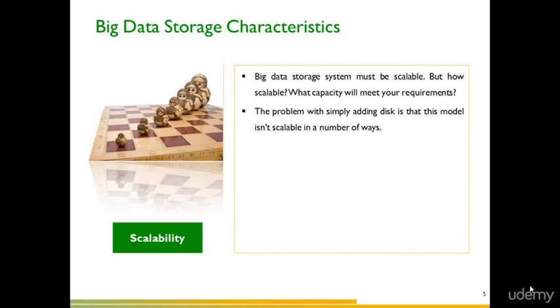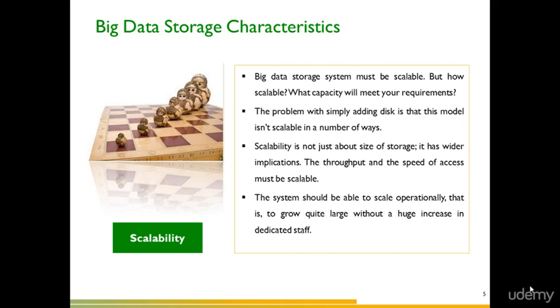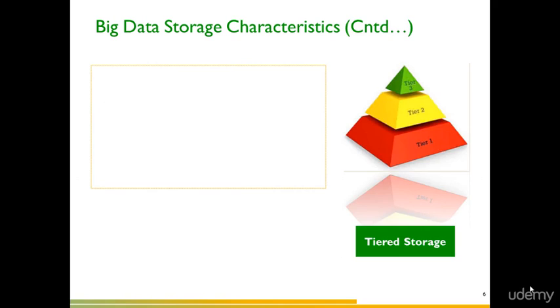Scalability is not just about the size of storage, it has wider implications. The throughput and the speed of access must be scalable. In addition, the system should be able to scale operationally, that is, to grow quite large without a huge increase in dedicated staff. Moving on, the next characteristic is tiered storage.